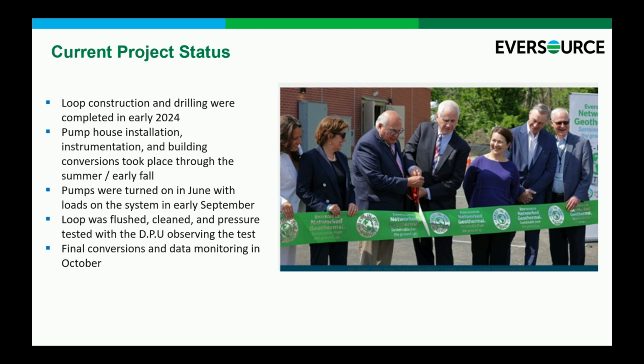So we had pumps on in June, and then we added our first loads to the system back in early September. So as of today, we've got a good portion of all of the customer load on and actually using the system. Folks continue to come on daily at this point through some of those challenging conversions that we saw, or asbestos remediation work that was just finishing up in the past few weeks here.